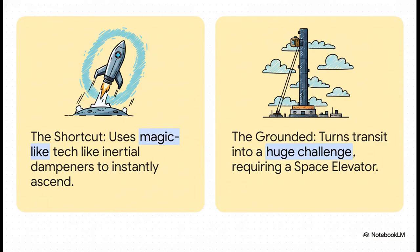Okay, so what's really interesting here is how one approach just deletes all the drama, while the other one creates it. The shortcut, using stuff like inertial dampeners or anti-gravity, basically just waves a magic wand and the problem is gone. But the grounded approach turns it into this monumental project, like a space elevator. It's not magic, it's a colossal piece of engineering that's theoretically possible, but wow, staggeringly difficult. And that difficulty, that's where the story lives.